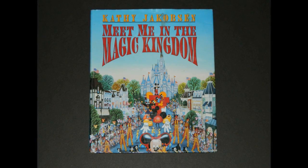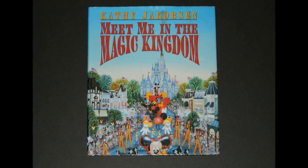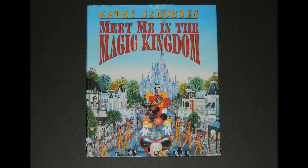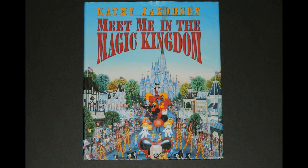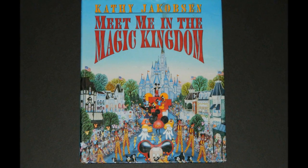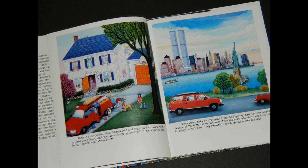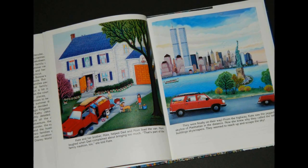This is a different type of book for this week's show. You know, in the past we've looked at theme park guides, history books, film history and analysis, photo books, biographies, and a lot more. The book for this week is a children's picture book called Meet Me at the Magic Kingdom by Kathy Jakobsen. It was released in 1995 and is just 32 pages.